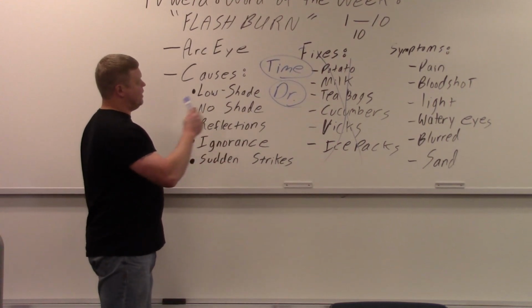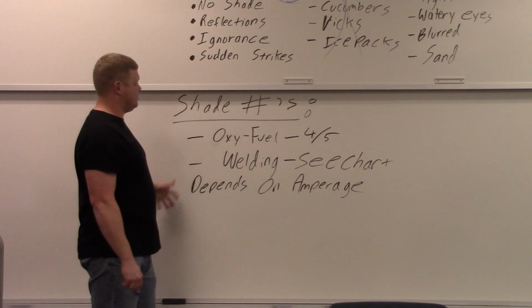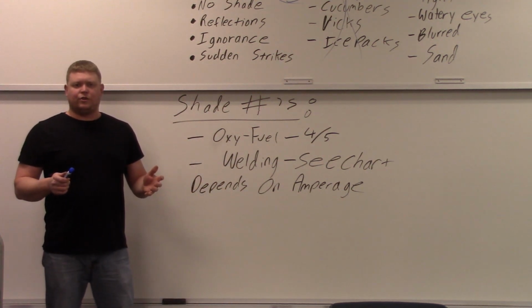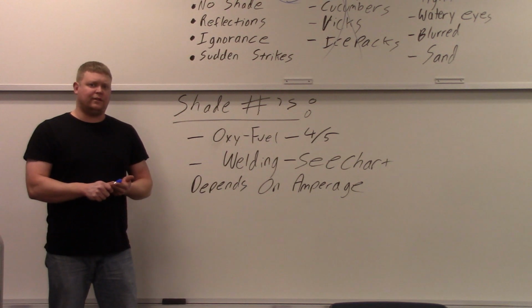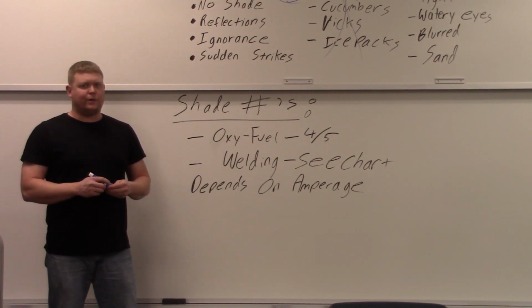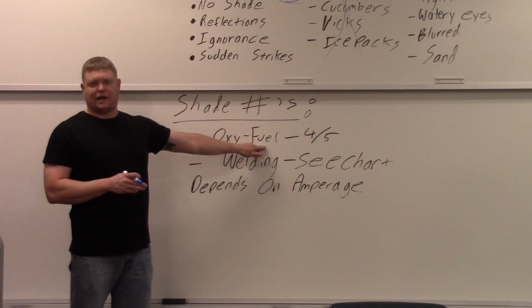So okay, we talked about symptoms, fixes, causes. Now let's go ahead and look at the shade numbers, because this is an important thing, right? Are you using the proper shades for what you're doing? Whether it be cutting or whether it be welding, right? Now, on the chart I found from Lincoln Electric out of Cleveland, Ohio. They make welding helmets, and they're the people that would know the proper shade numbers. So they didn't have oxy-fuel on there though, which is a major cutting process, right?